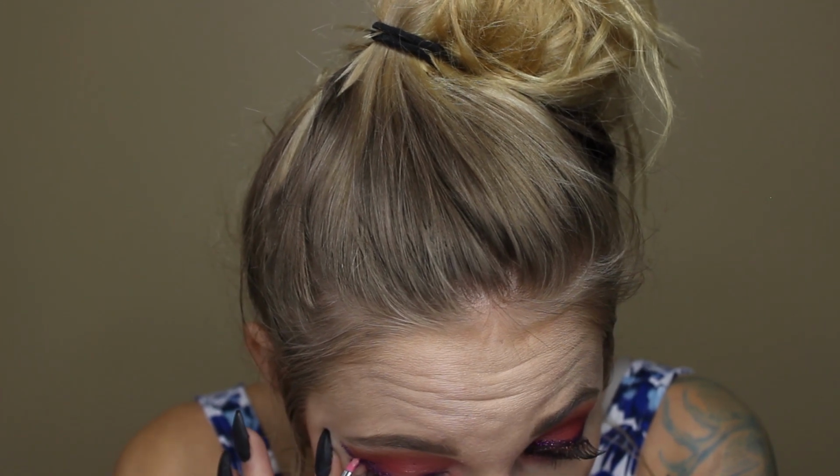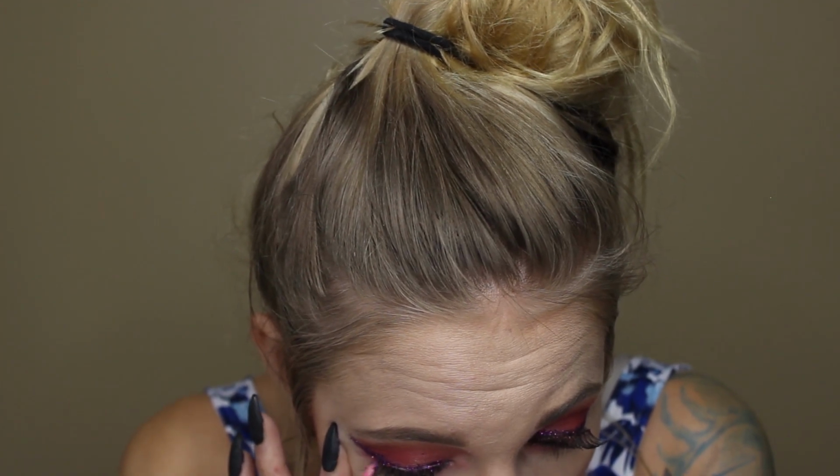Whatever, this one will work. So I'm just gonna go in and quickly touch up some of the spots where the sparkles have moved or been covered. If you guys don't have this sparkle pressed palette, I highly recommend it. It's really pretty and really fun to play with. That's good enough. No eyeliner is ever perfect, so whatever.